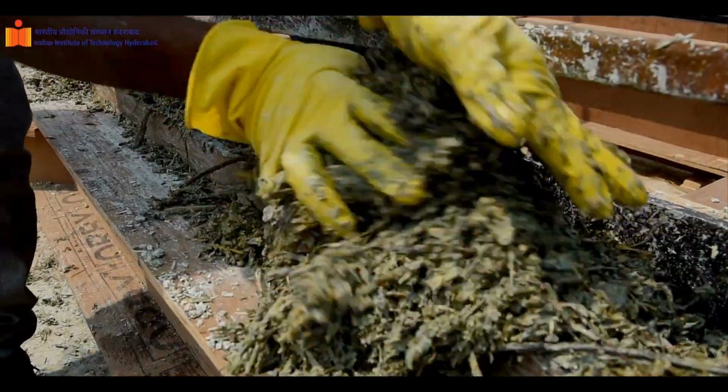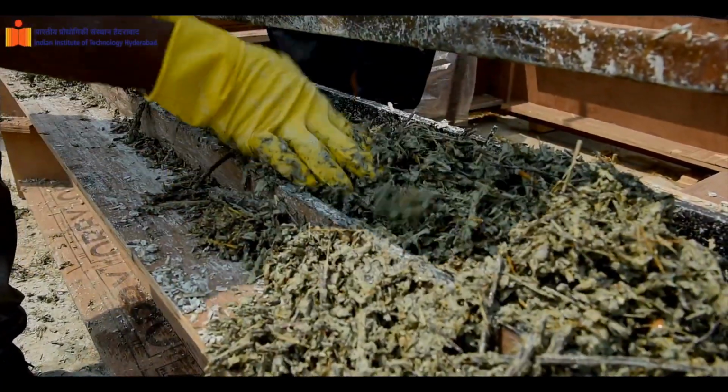At IIT Hyderabad, we got initial funding through the Build Initiative projects, which was initiated by our director sir. Through this project, we were developing the first of its kind Biobrick based building at our campus.